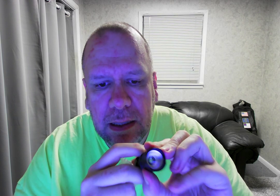Let's see what we got here. We got a little flashlight. No battery in it, obviously. I'm gonna keep this little thing right here for now so we can see what it is. This may be a fire starter. I think that's what this is. The plastic is thicker than you think. It looks like a key to a big car, but I believe that's a fire starter.